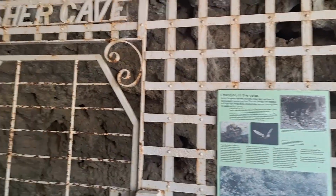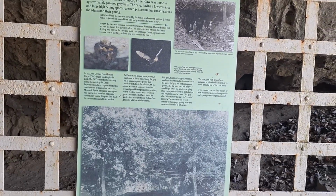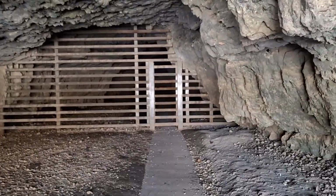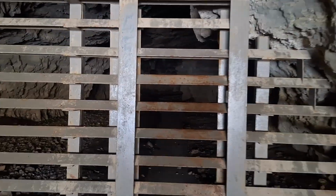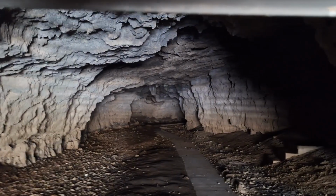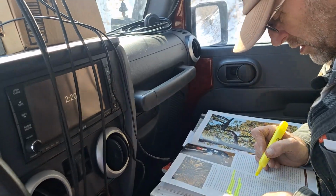So that looks like that used to be the original gate. And then they put on this new gate. Man, it might be worth a trip to come here. Go back in there and check out that cave. That's awesome. Civilian Conservation Corps built facilities here.